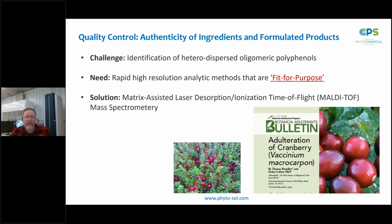So today we're going to talk a little bit about how MALDI-TOF can serve as one of the pedestals of the analytic platform to support the identity testing or authentication of products. So there is a challenge in the industry, and that's how do you identify heterodispersed oligomeric polyphenols? And as Mark showed in his demonstration earlier, he had a synthetic polymer dispersion, but nature produces polymers as well.